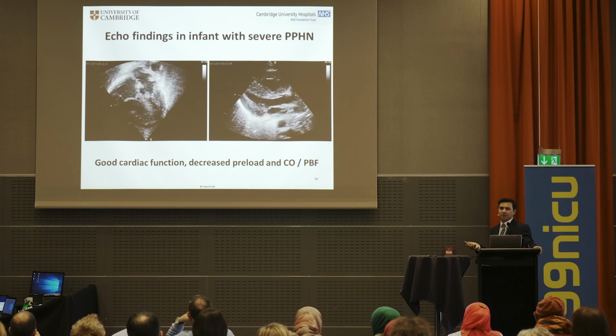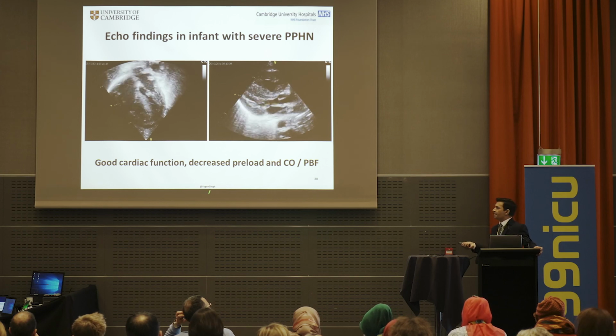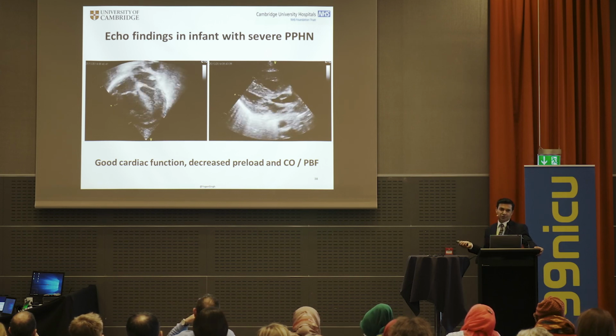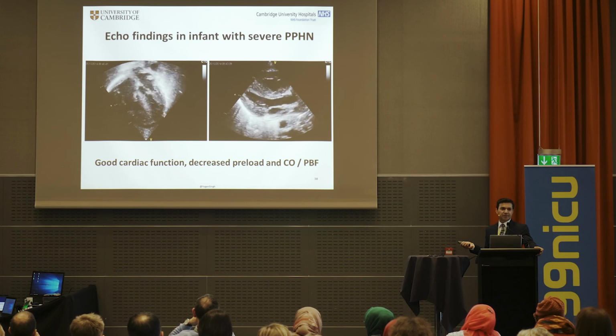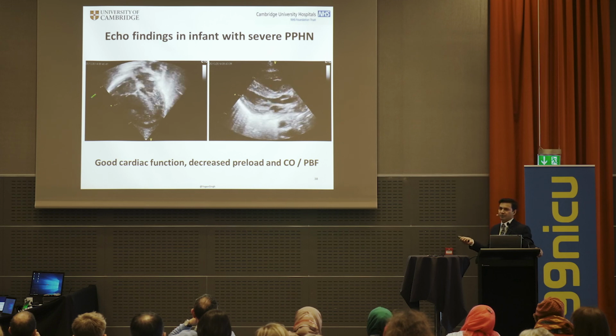This baby had a couple of fluid boluses by the transport team and by the smaller hospital, and was on multiple inotropes. Multiple means 5 inotropes to maintain a systemic blood pressure of 55 to 60, where the shunt is left to right and there is a smaller pre- and post-ductal saturation difference. There is hypertrophy there, and you can see the kissing sign of the left ventricle, you can see dropout there. This baby has a completely underfilled heart, hypovolemia.